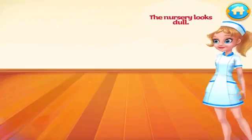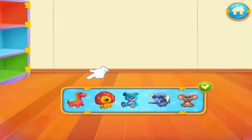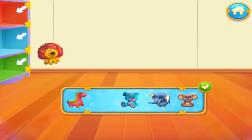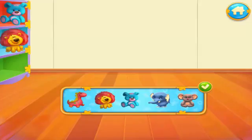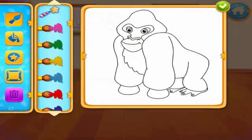Nursery decoration. The nursery looks dull. Start by painting the wall. Cool. Put some stuffed toys on the shelves. Ta-da! Let's paint some pictures.